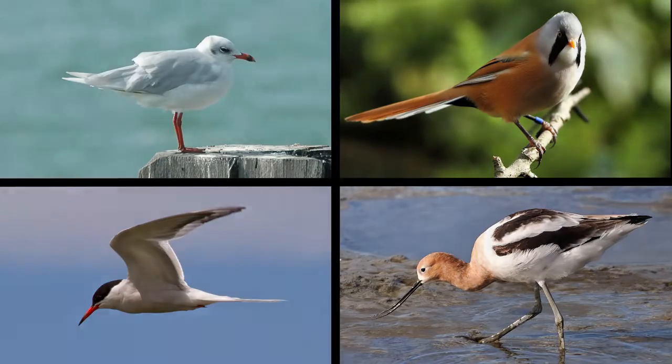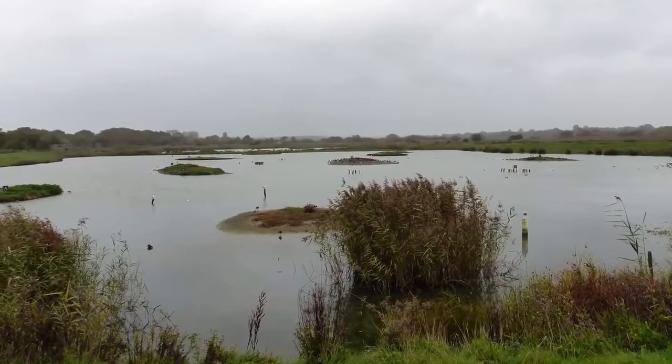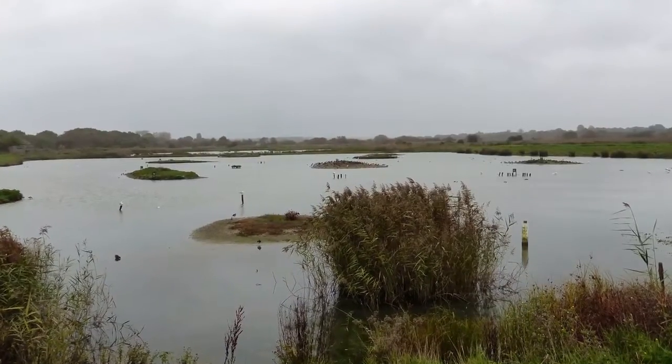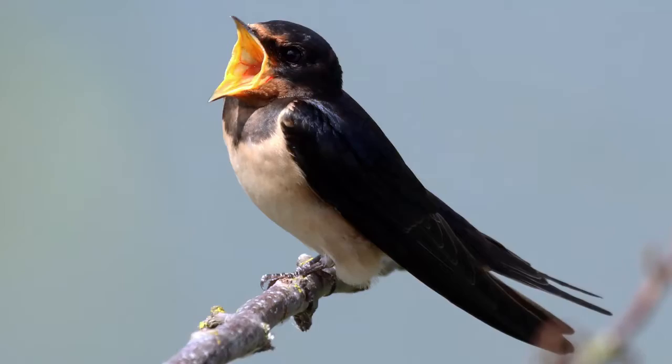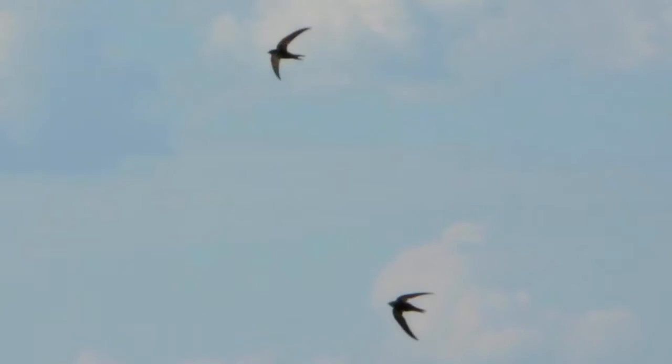In the autumn, it's an important stopover point for migrating birds because of the variety of habitat and the water here. We've got a lot of warblers and swallows coming through that use it as a stopovering point when they're migrating. We try not to manage for one particular species because then that may not be right for another species. So if we just manage it as a whole, we tend to find that the wildlife just comes here.